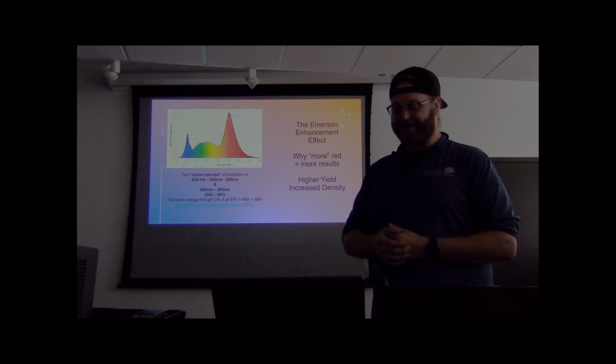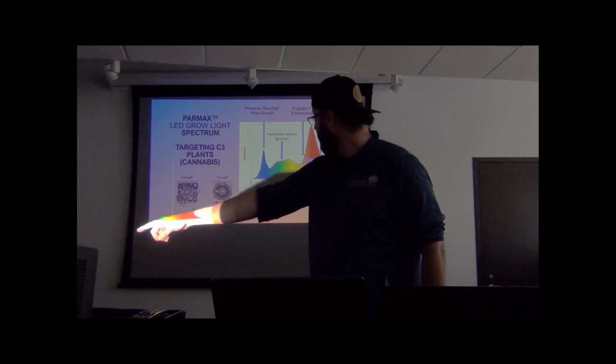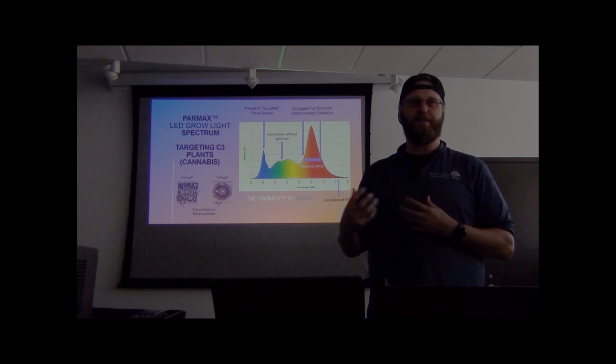So higher yield, increased density, that's our goal for our customers. And then along with a reduction in the amount of green. If you have too much green, it'll penetrate the mesophyll layer. Over here, this is the mesophyll layer. You can think of it as like the outside of our skin. And when we get a sunburn from too much UV light, it penetrates too deep and burns the underlayer. So green as a wavelength will penetrate the plants too much, and then the plant can't use that energy as photosynthesis, and it ends up burning it.